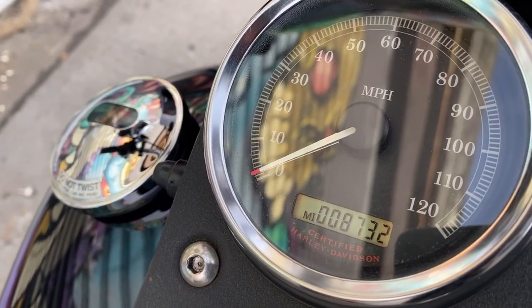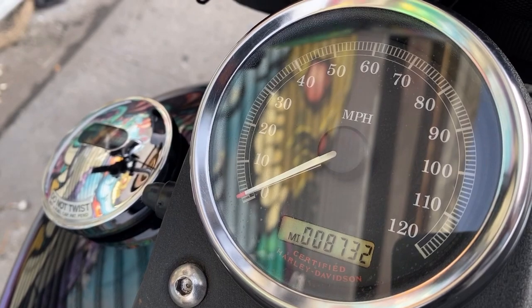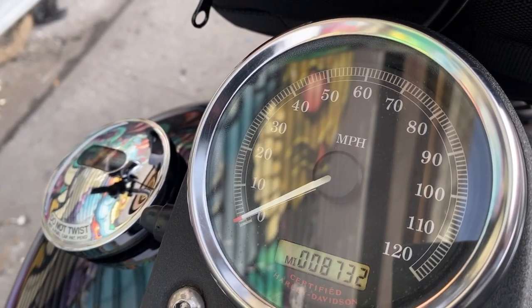Okay, so we're currently at 8,732 miles. That's the amount of miles on this bike right now. We got it at 5,000, so we put about 4,000 miles on the bike.